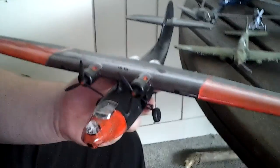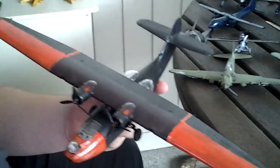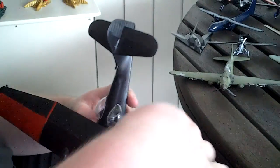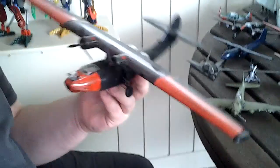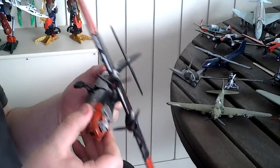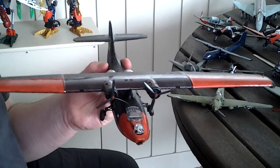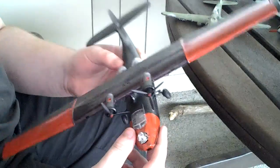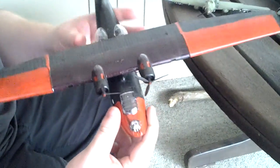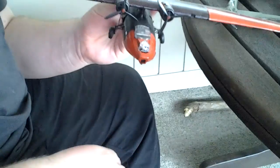PBY Catalina Mid-War Series Black Cats. For those of you who don't know what the Black Cats were, they were a bunch of PBY Catalina pilots who flew PBY-5A Catalinas, which are flying boats, against Japan in the Second World War, destroying boats at night. However, this PBY was painted with red, purple, red, and then red up the front here.